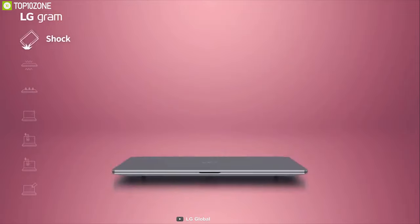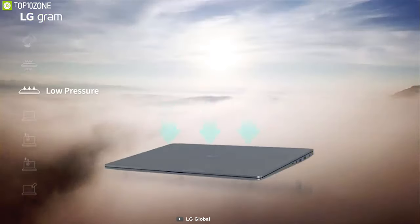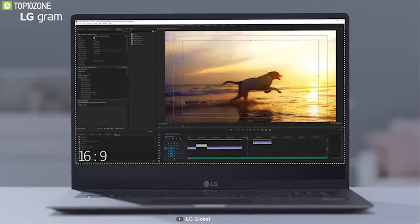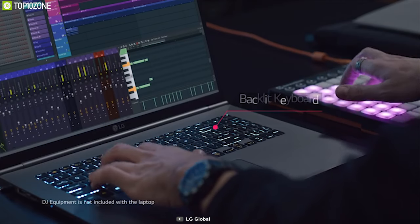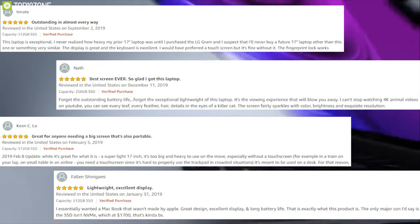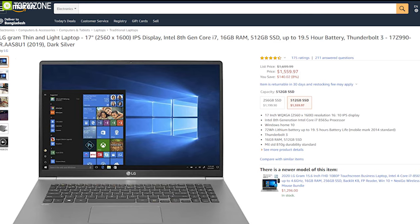The combination of performance and design truly makes the LG Gram laptop ideal for typing, editing, or medium gaming, and considering everything included, makes it the best lightweight 17-inch laptop for programmers out there. And with amazing reviews and ratings from customers, you can get it online.